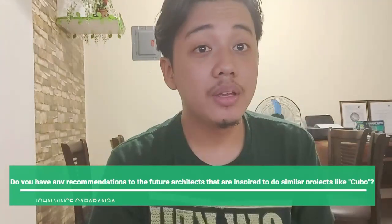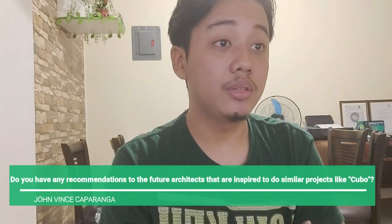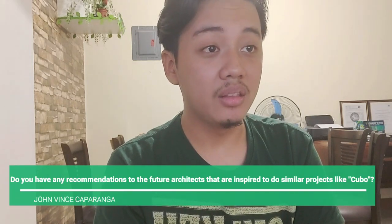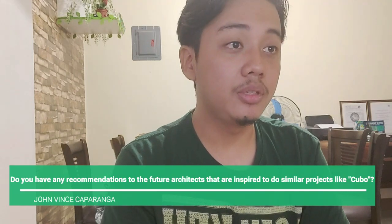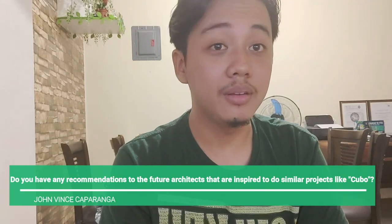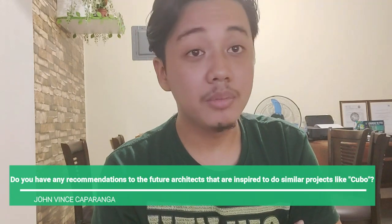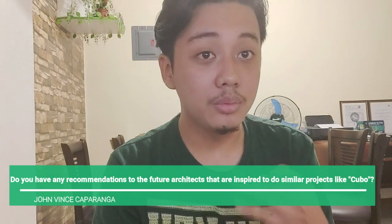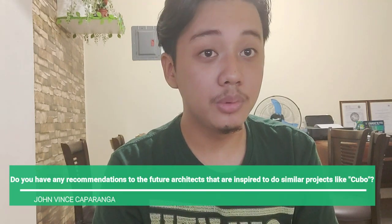Do you have any recommendations to the future architects that are inspired to do similar projects like Kubo? I'd say that, just stick with the procedure and plan in making the Kubo. Like what are the materials needed, and what to do first in order to build the Kubo.